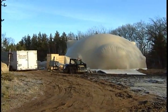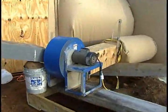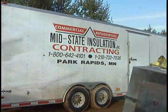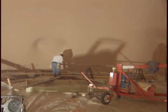Mid-State Installation's first dome project underway. It's November 30th and the weather's still holding out for us. It's about 45 to 50 degrees, but tomorrow it's supposed to snap. So today they're setting up and then they sprayed the foundation. They plan to spray tomorrow morning, so that gives us well over 12 hours to get all the window and door bucks into place.